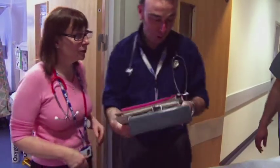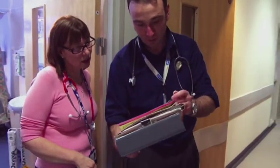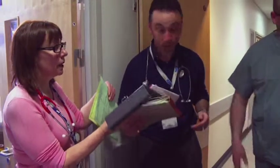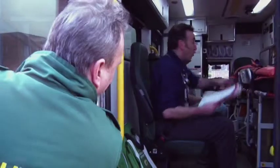The handover should include a verbal and written account of the patient's history, vital signs, therapy and significant clinical events during the transfer. The handover pack should also include X-rays, scans and other investigation results. At the end of the transfer, remember to complete the transfer form and send copies to the relevant people, not forgetting the network office.